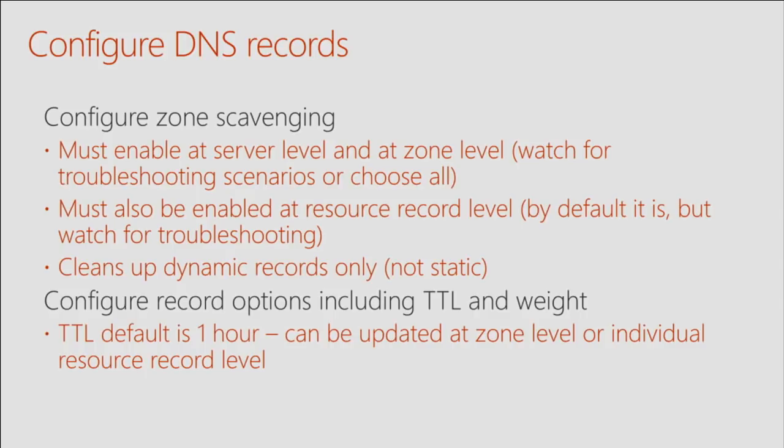Zone scavenging and zone aging. Scavenging and aging are created and configured at different locations within your environment, within the infrastructure. You must enable it at both server and zone level. You will get questions about troubleshooting that will ask you what you do and how you do it and where would you go to do this, and choose all. And there might be 3 or 4 things in there and you might actually have to choose 3 of them, because you do the server level, you do the zone level, and then you have to enable it at resource record level for it to be scavenged.